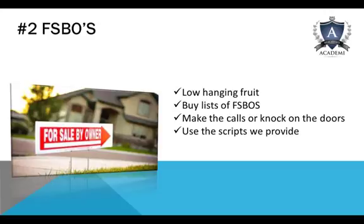So if you can provide something of value to start that relationship and not expect anything in return, but occasionally ask for it, who do you think is going to get the listing if they decide to list with a real estate agent? I mean, I love that strategy, and it's so easy to own that in your marketplace if you decide to do that.